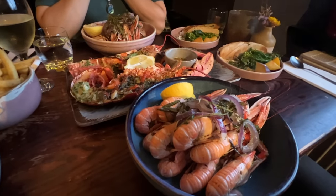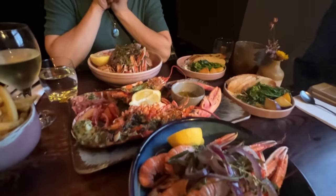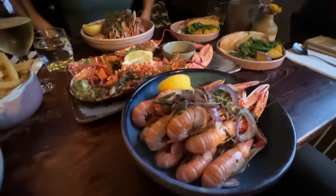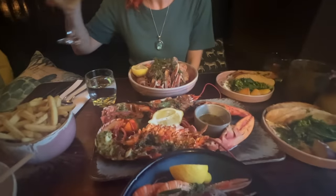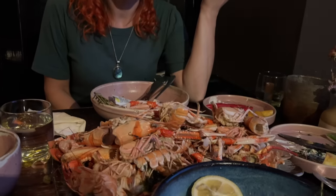So this is a spread. It's Sarah's birthday and her anniversary that we're celebrating in one. So we've gone completely crazy. And honestly, usually when you get langoustines, you get like 4 or 5. And this is amazing. Look at them all. Wow. And the lobster and all the lovely side veg and everything. It looks incredible. I don't know why I'm still talking. Let's eat it. I think we succeeded in our mission.